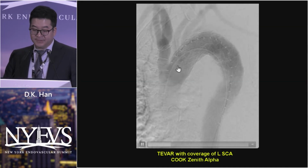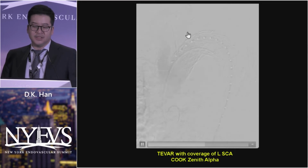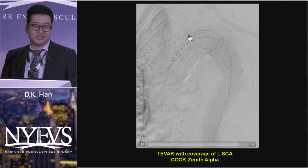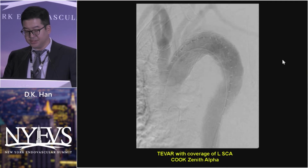We performed a TVAR covering the left subclavian artery. This was the first. Most of the time, in these kind of cases, I cannulate the subclavian artery and embolize it first, but the goal was to try to cover as much of this as quickly as possible to make sure the patient doesn't get unstable.